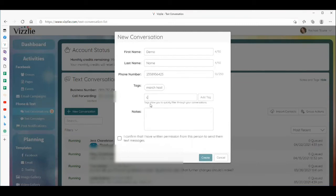And I'll add this as a customer. We'll add that tag. Notes, you might want to put in some things that they ordered. So if I'm putting this directly from their email confirmation, then I'm going to just put in a couple of products that they ordered. Eye cream, mascara. That way I know how to have a conversation with them.